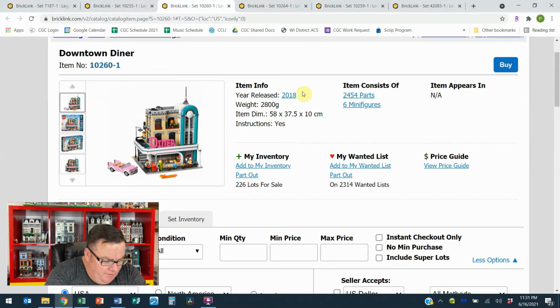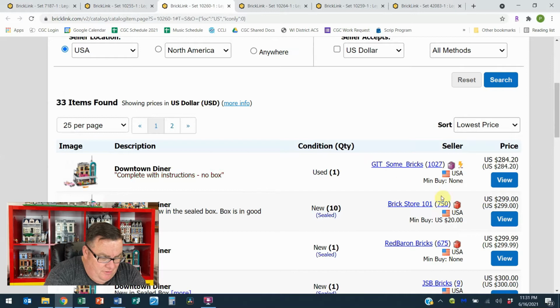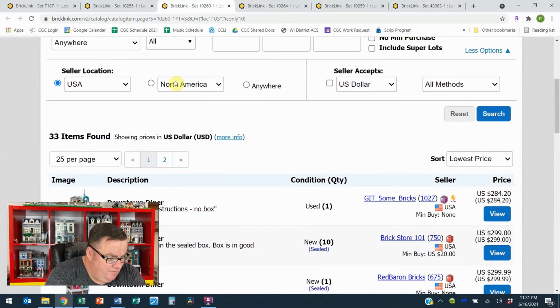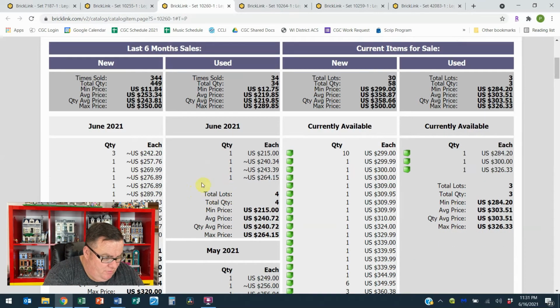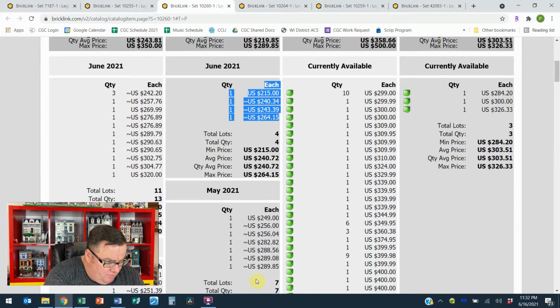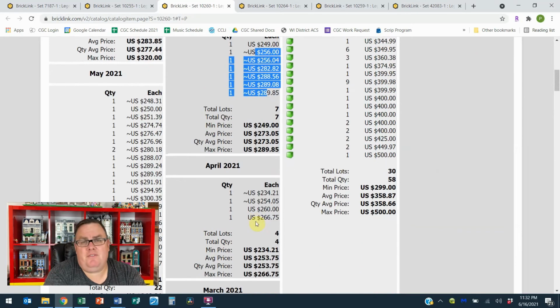So I didn't make a ton on this, but you'll notice here, man, I wish I had another one. $284 for a used set. Lately prices have been selling for, well, not that great. $215, $240, $260. Well, I sold it for, oh wow, May was a great month. $280. Wish I had another one of these. I sold it for $237.50.